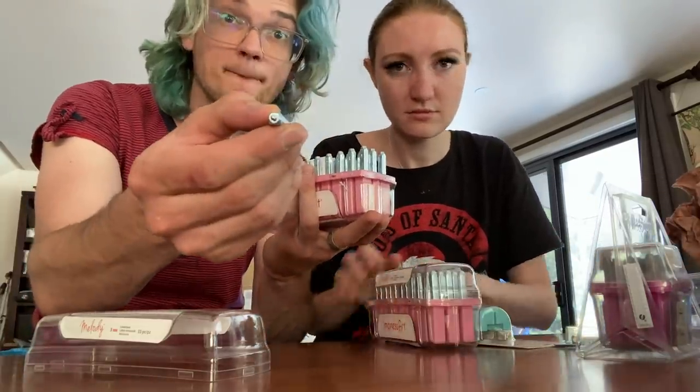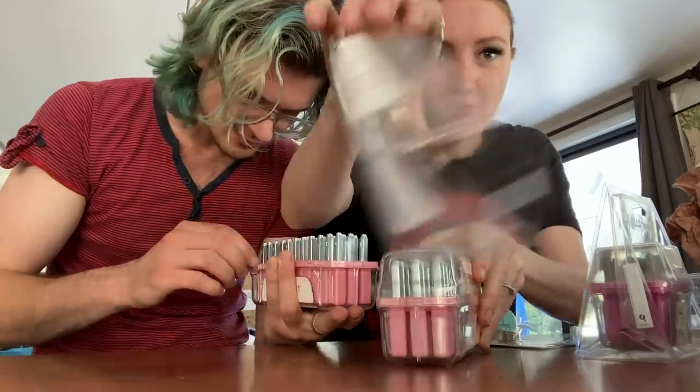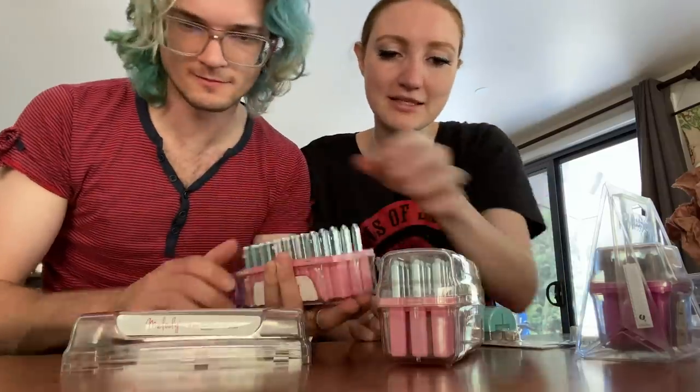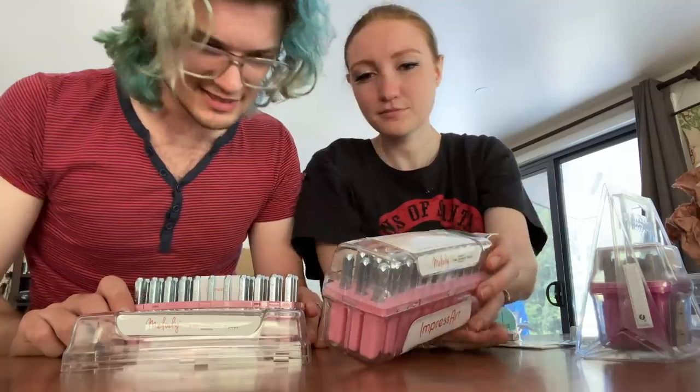This one's an M. You can't tell that it's an M, but it's an M. This is what the font looks like. There were all different types of font, but this one was kind of like a cutesy, curved kind of font. So there's lowercase, and then there's the uppercase, which is also cute and curved. Oh, I see. Same font, but different sizes.